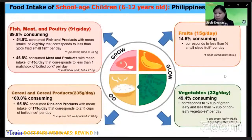54.9% consume fish and products with mean intake of 29 grams per day, and this is equivalent to less than 2 pieces of fried small fish per day. 46.8% consume meat and products with mean intake of 43 grams per day, which is equivalent to less than 1 matchbox size of boiled pork per day.